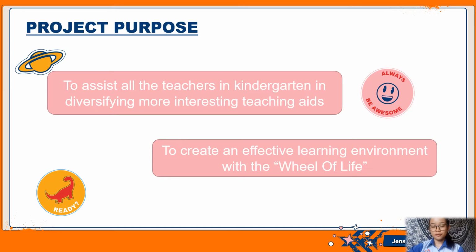For the rationale of the project, there were a few reasons why we decided to do this project. First, our purpose was to assist teachers in kindergartens in diversifying their teaching strategies by using more interesting teaching aids. We hope teachers will be more inspired to try out many teaching aids so that they themselves can generate creative ideas in preparing materials for their lessons.